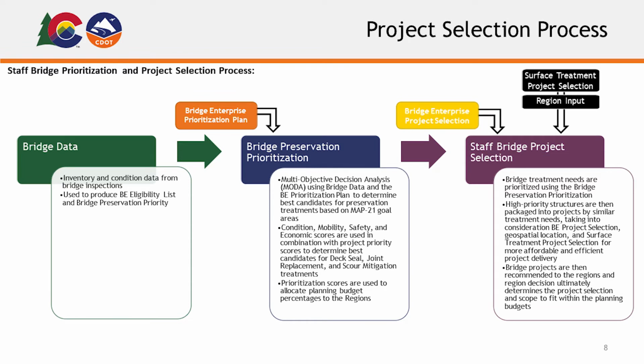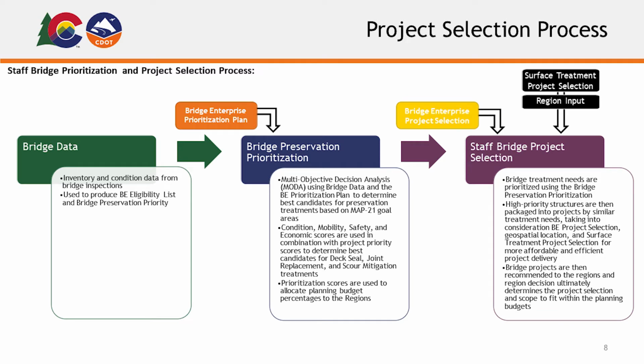Our current project selection process is really driven toward these preventative maintenance items, at least with our preventative maintenance budget. We take a look at the bridge data, we prioritize our structures looking at that data, and what we try to do is bring good candidates for bridge preservation up to the top of our priority list. Those structures that are in poor condition, we knock down to the bottom of the list because Bridge Enterprise is managing those structures. We take a look at things like average daily traffic and condition to really target those good and fair structures for deck treatments and joint repairs.